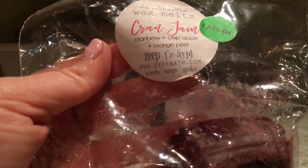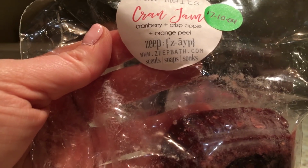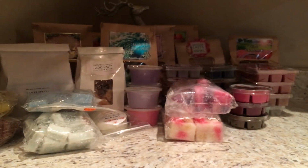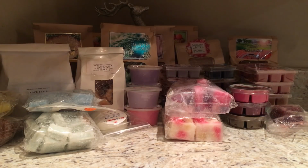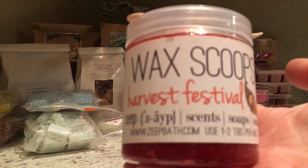But this one here is in Cran Jam, and that is cranberry and crisp apple and orange peel. It's one big old melt, which I believe I got 3 or 4 melts out of the other shape that I did melt of that. And a Scoopable Harvest Festival.